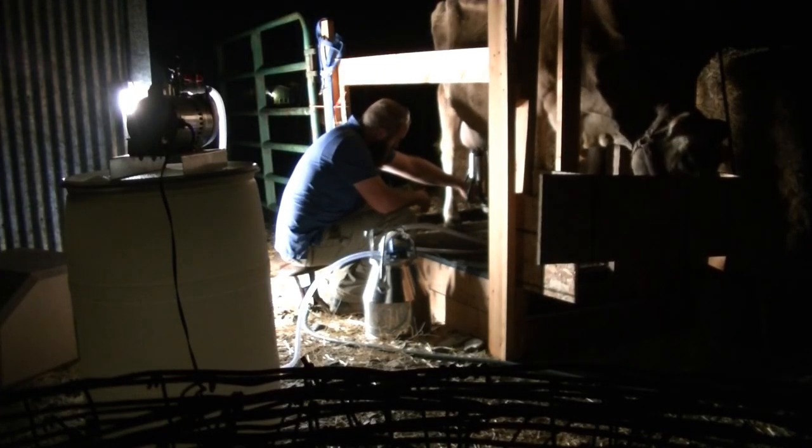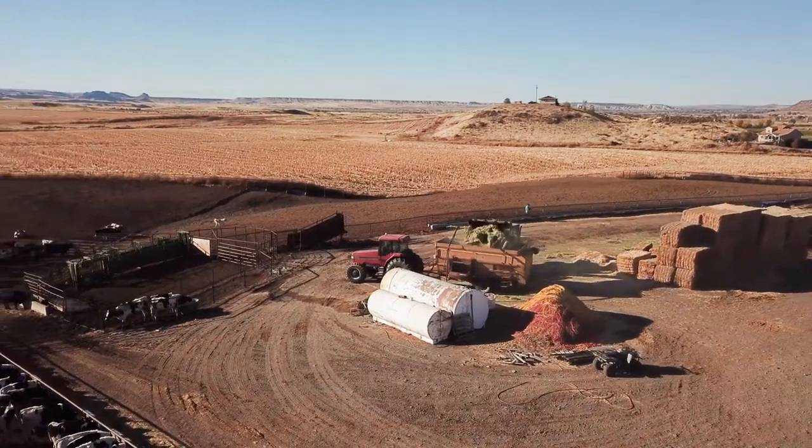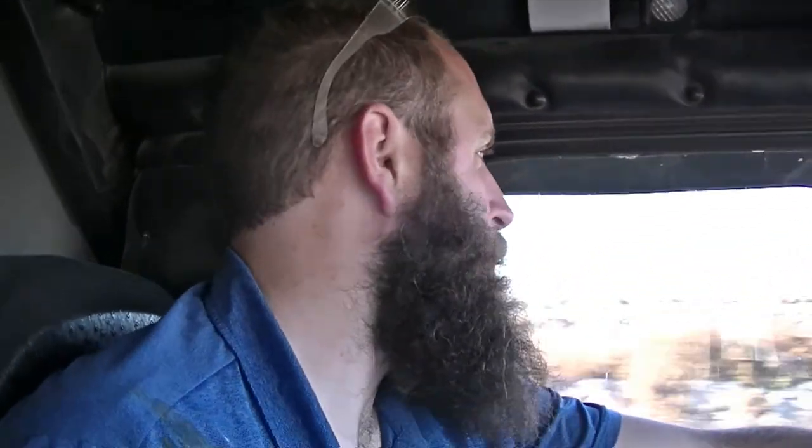Up to a neighbor's cattle trailer, and I'm going over to other property to pick up our beef cows. We got some help from another neighbor, and we're gonna haul some beef cows back to our place. While I do that, Brent's feeding the cows, and we got about 100 head of beef cows to bring back.